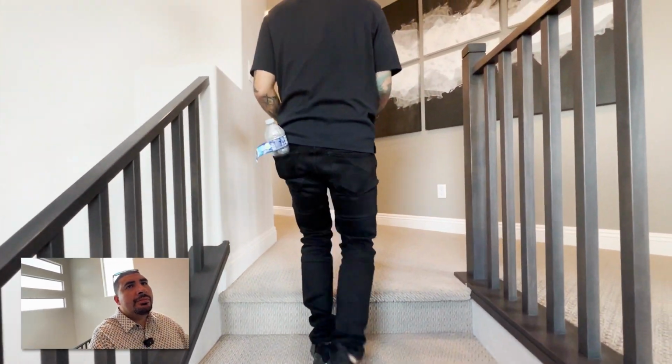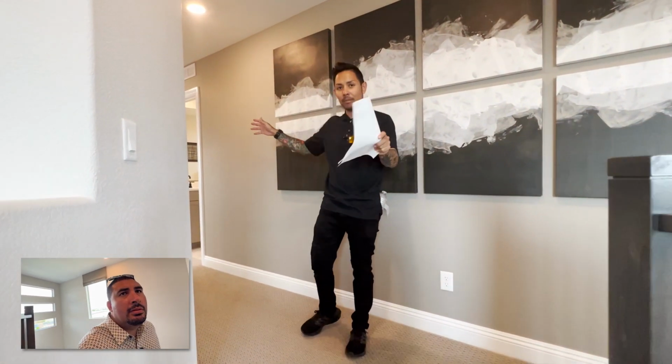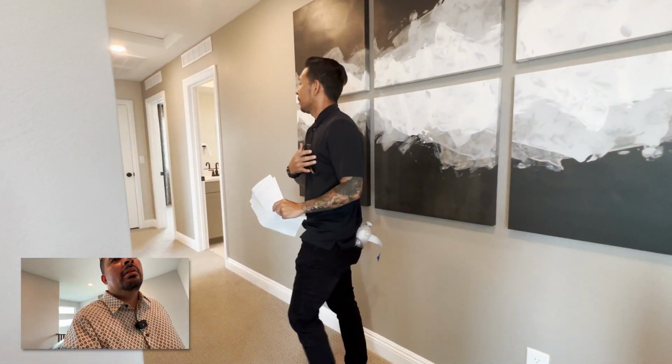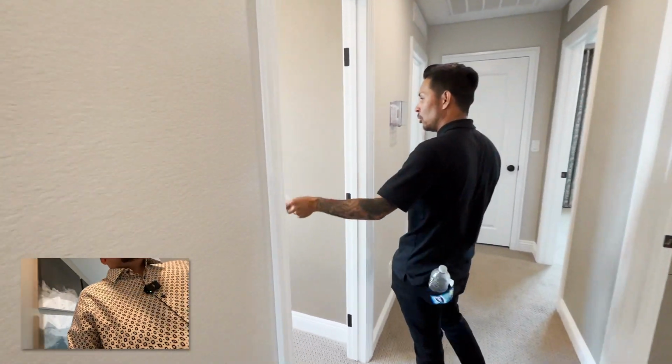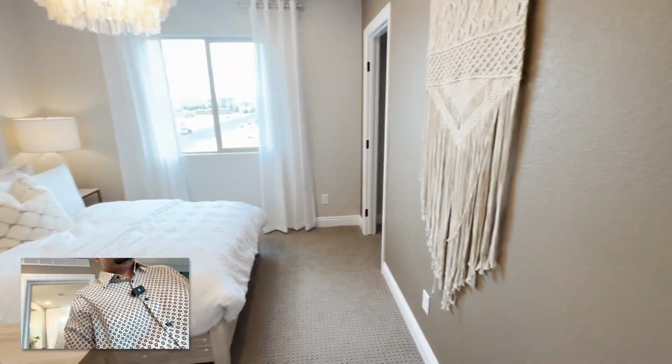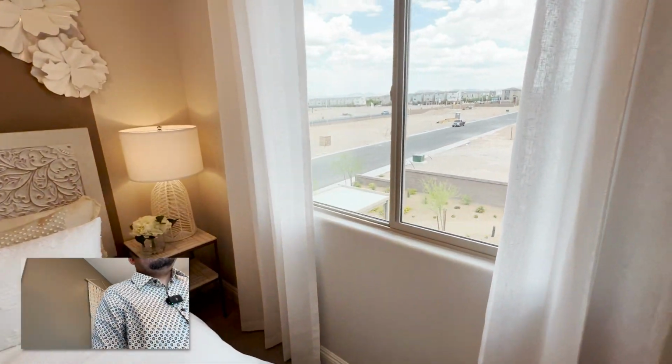This is all gonna be carpet. We're gonna start off here to the left side of your screen. These are gonna be where all the bedrooms are. This is bedroom 2, 3, and 4. Standard bedrooms. You have a little section right here for your closet.